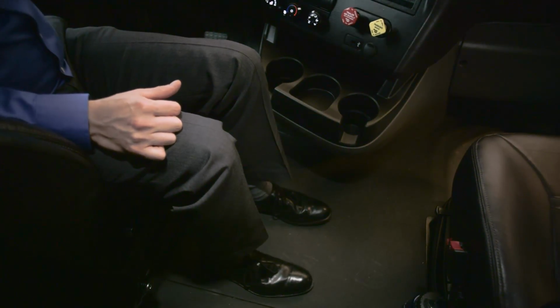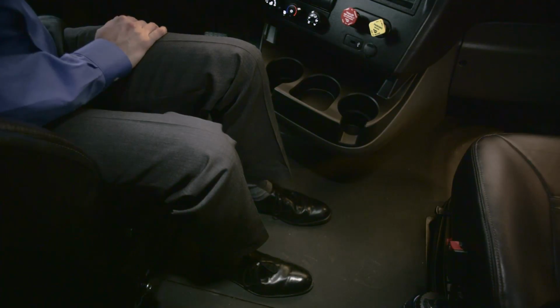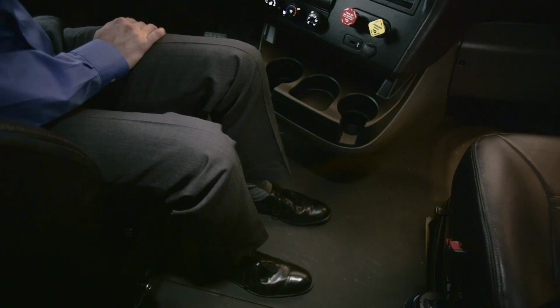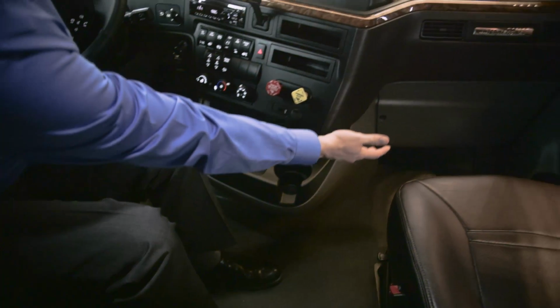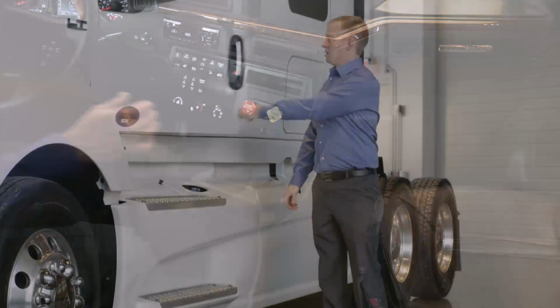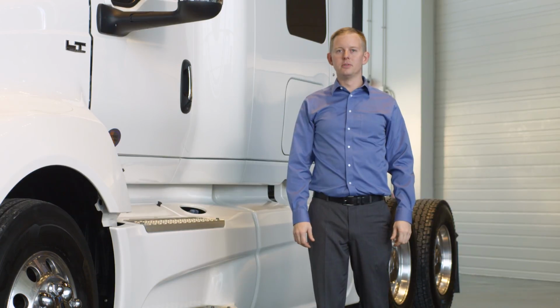Did you notice the increased legroom? Remember the stalk shifter and new instrument panel? We were able to move the location of the instrument panel to give you more room to easily transition from the cab to the sleeper. We also moved the instrument panel forward on the passenger side. Notice the abundant legroom. And that concludes our tour of the International LT Series interior.